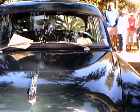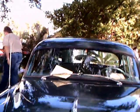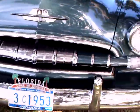So that's it. Nice basic transportation car. Don't see too many of them.